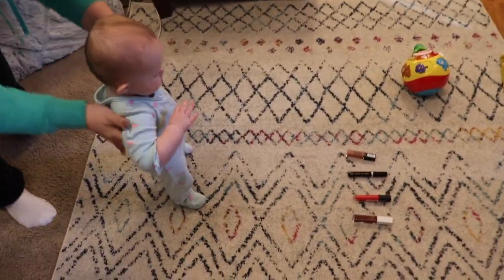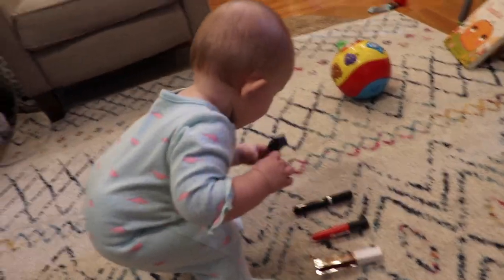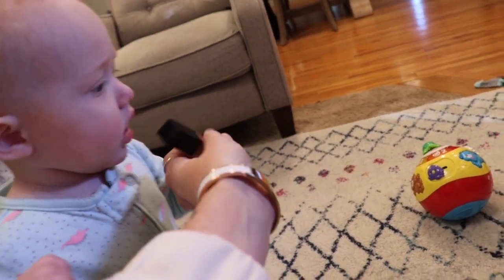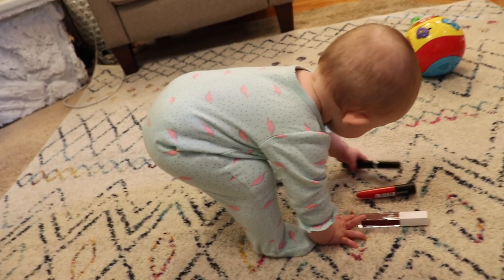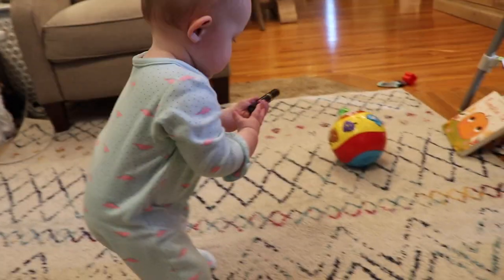She did pick my lipstick. Okay, baby. Pick a lipstick. Oh. Okay. Thank you. Thank you for helping me. You're just going to keep eating them if I take them, right?